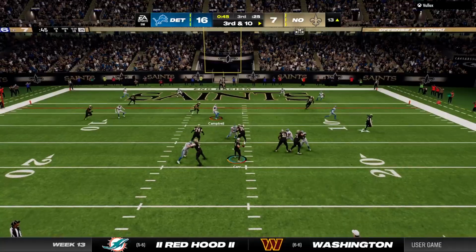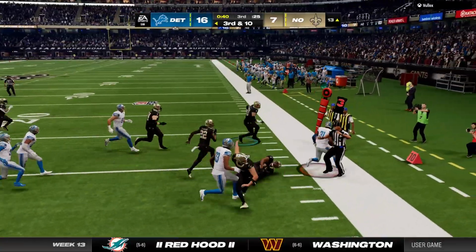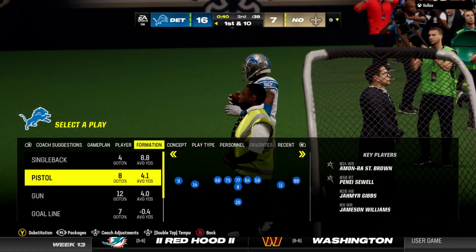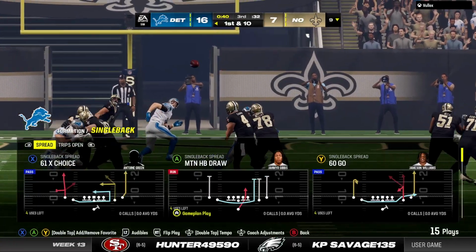To throw, it's Carr. And it's intercepted at the goal line. Picked off by Kirby Joseph. And the Lions are going to have it here at their own 9-yard line. Well, field goals probably aren't going to cut it at this point. This was touchdown or bust, and unfortunately for them, it turned out to be bust.